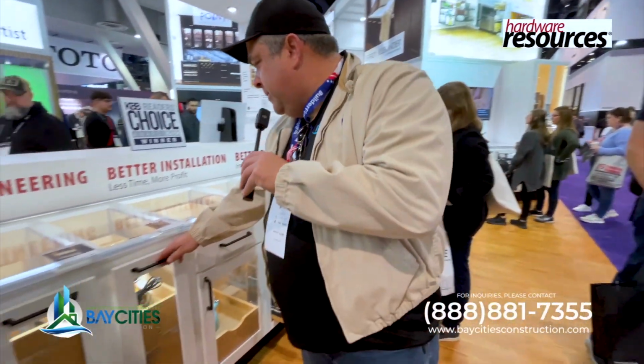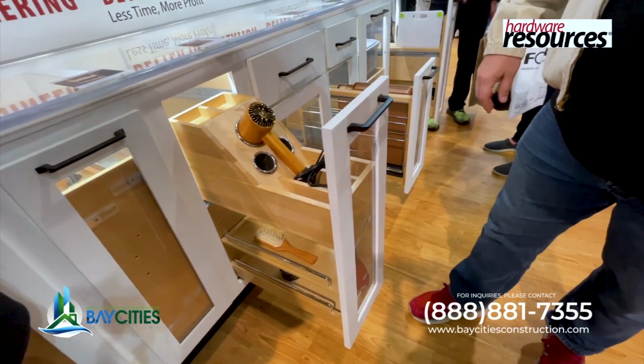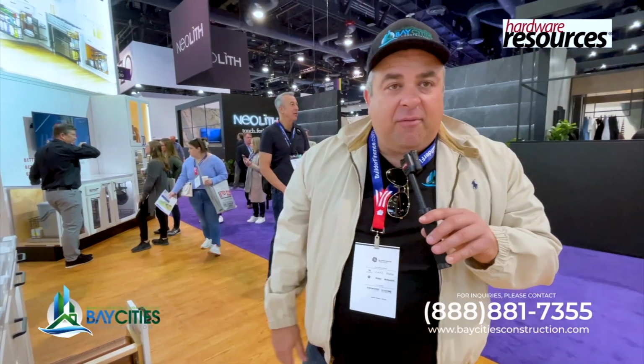We talked a little bit about the kitchen. Let's talk about the bathroom. Check this out. Talk about an organizer for your glamour. If you have a double vanity for your master, we can definitely build you a cabinet that'll accommodate that. It's all about storage. Storage is a very important part of the design.